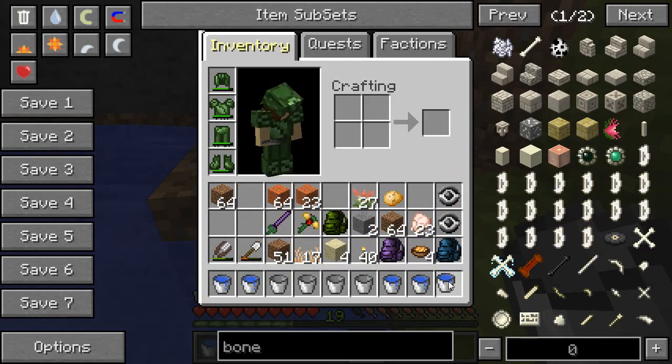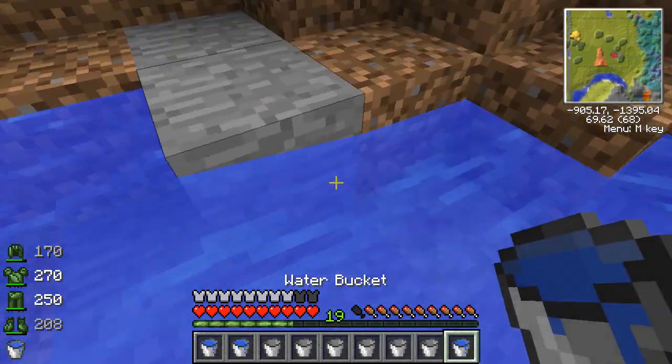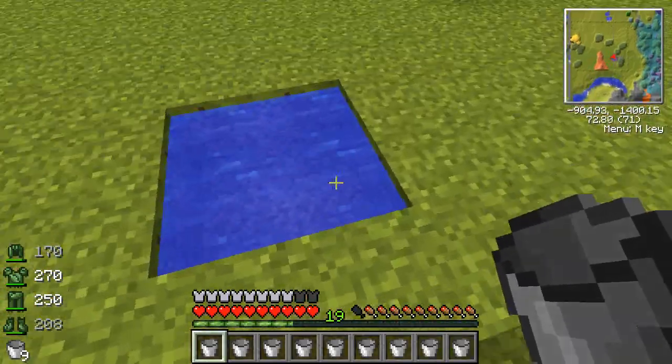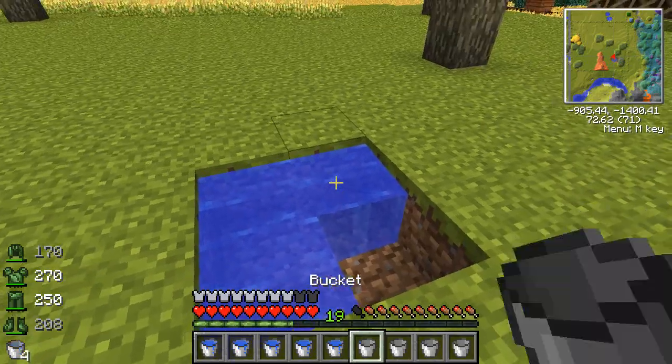More water buckets. There we go. There we go. Water buckets. You guys are awesome. I hope you know that. All right. Meaning you guys, not the water buckets. They're pretty cool too, but I was just thinking how cool you guys are and how many amazing ideas you are always coming up with.